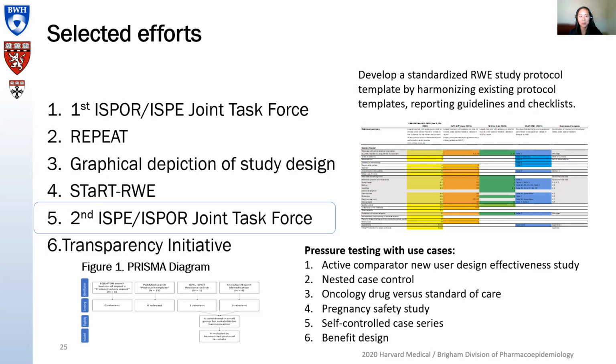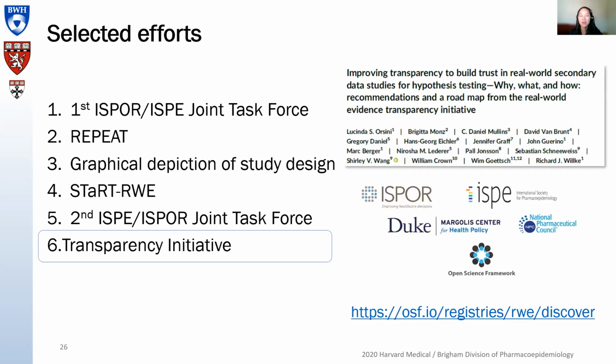And finally, I'll briefly mention the Transparency Initiative, which is a multi-stakeholder steering group that's currently focused on encouraging a more widespread culture of transparency through routine registration of hypothesis evaluating real-world data studies. And this group is focused particularly on practical steps, logistical barriers, and incentives toward registration. There are already two major study registration sites, clinicaltrials.gov, which is intended for trials, and EU PAS, which is particularly geared for post-authorization, usually safety-oriented studies for European regulatory purposes.